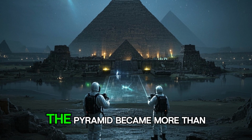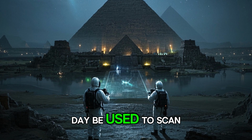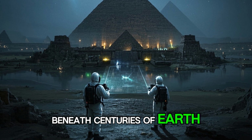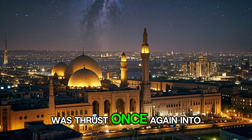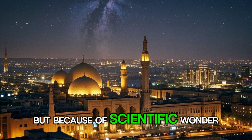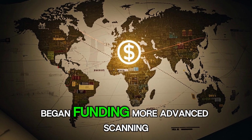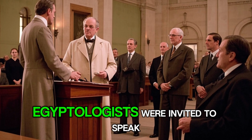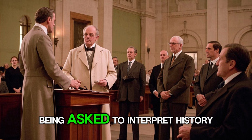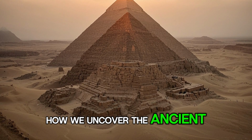For many scientists, the pyramid became more than a monument. It became a proving ground for technology that could one day be used to scan volcanoes, nuclear reactors, or even collapsed cities buried beneath centuries of Earth. Egypt, meanwhile, was thrust once again into the international spotlight, not because of conflict or tourism, but because of scientific wonder. Museums, universities, and research institutes around the world began funding more advanced scanning missions. Egyptologists were invited to speak at physics conferences, and physicists suddenly found themselves being asked to interpret history. This wasn't just a discovery, it was a revolution in how we uncover the ancient past.